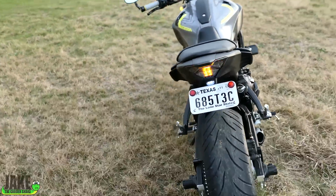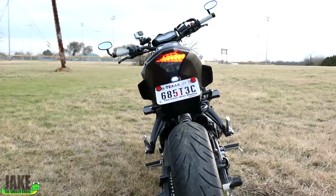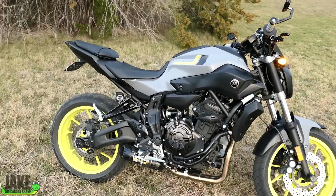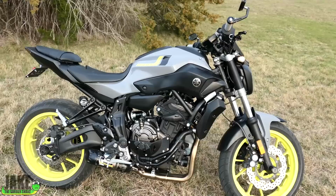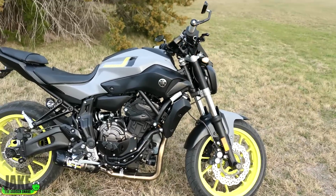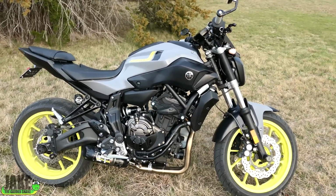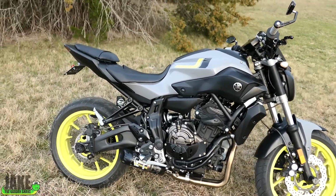This whole back end, the fender eliminator, and this tail light are from Moto Dynamics. Those first set of mods were really just to clean the whole bike up and give it a better look. These things come from the factory with regulation stuff that lawyers and government want them to have, and it's just not cool. And it's such a neat looking bike. I really love the way the FZ-07 looks.